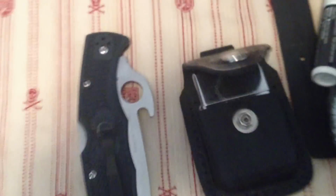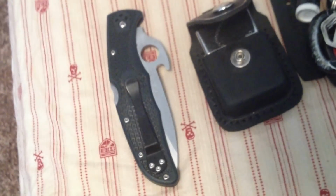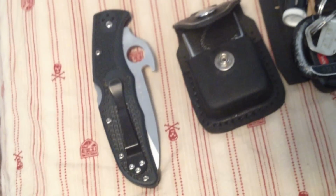Next two things I'm going to talk about together, because in a sense they go together, which is my Spyderco and my Zippo. Not saying the companies go together, but you'll see what I'm getting at in a minute. There's an old saying that the first advantages humans had over animals was the ability to utilize a blade and flame.